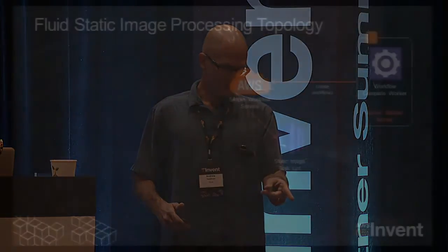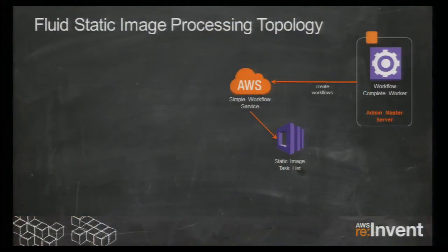First, on the right side of this diagram, you see the admin master server. This is an EC2 instance, an M1.extra large instance. Our customers interact with the admin master server to basically say that they want to generate their images. They're ready to create the runtime imagery. By doing that, we create workflows in Simple Workflow, which then populates the static image task list, which says which images need to be resized and by how much.